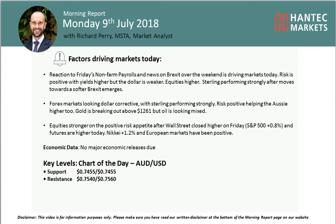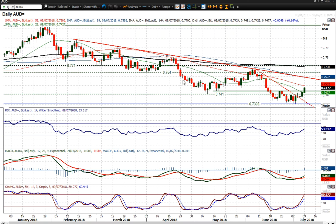So my chart today is the Aussie dollar, and it is reflective of the improvement, really. We've got the Aussie dollar rising, and it's rallied through the resistance at 74.45. That completes a little base pattern, and the overhead supply is being broken now, so that 74.45 old resistance becomes new support on the breakout.